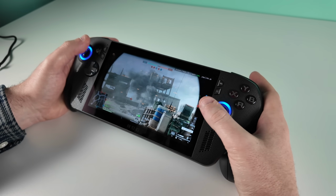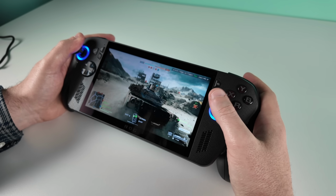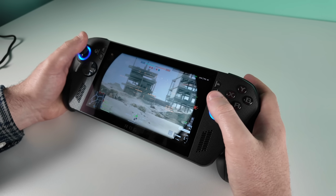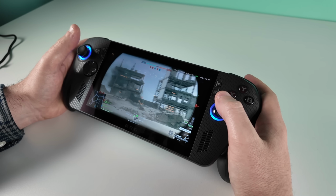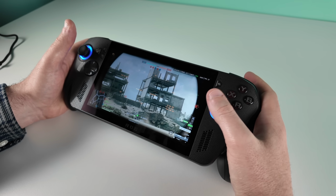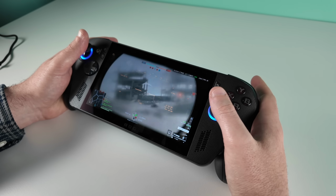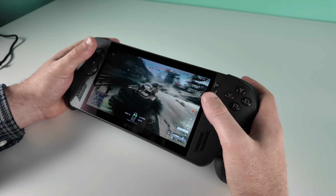But I've been surprised how loud the speakers are. I can't speak to the quality, I'm not an audiophile, but I have been pretty like, whoa, with how loud the speakers are, specifically playing Battlefield 6 and hearing whoosh as a jet flies overhead, the loud explosions and those effects. That's been working out really well.